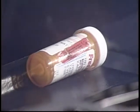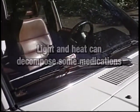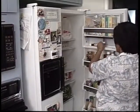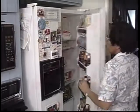It is important to store medications correctly. Light and heat can decompose some medications, so avoid storing them on windowsills or in the car. Some medications do need to be refrigerated. Always read and follow the storage directions on the medicine container. Do not automatically store medications in the refrigerator unless directed.